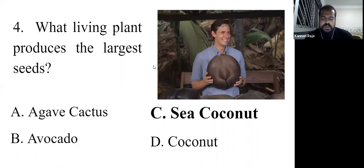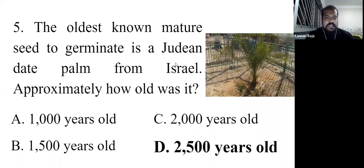And the largest seed belongs to the sea coconut or the coco de mer. I think the biggest one was like 45 kilograms or something. It's also known as the double coconut. Of course, it's like two coconuts stuck together. So, yep. And the last one, that is the picture of the Judean date palm, which grew from the seed.